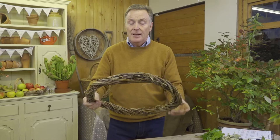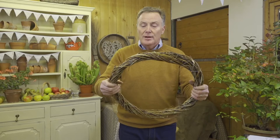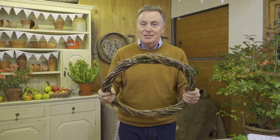What I do when I finish it, I've got some very thin wire and I just bind it round it just to hold it all together. Now, I don't like throwing things away, so I thought, what can I do to jazz this up a little bit and make it look attractive through the autumn?